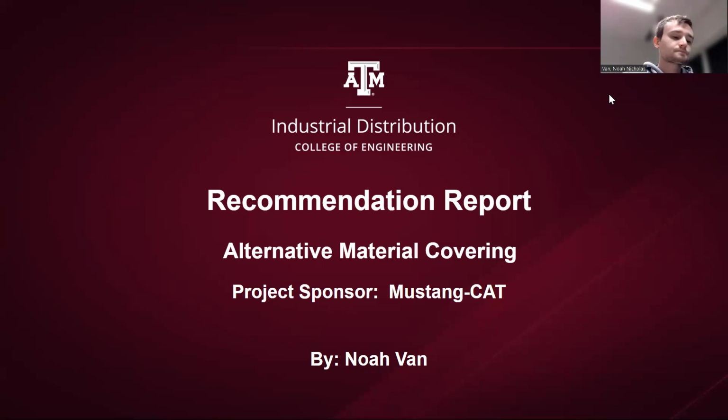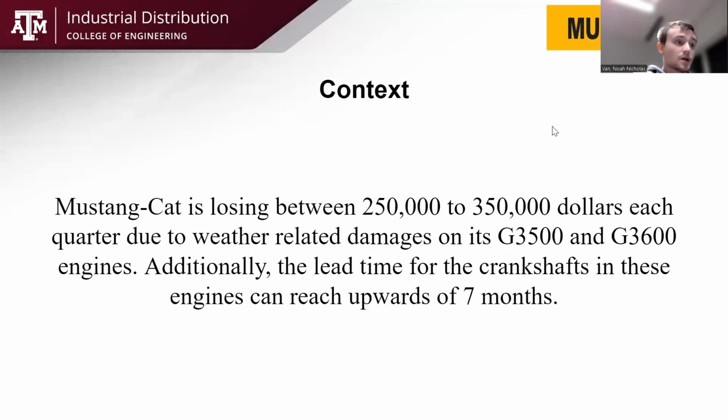First off, for context, Mustang is losing between $200,000 to $350,000 per quarter. This is due to the weather-related issues on their G35 and G36 engines. Additionally, with those damages, the lead time for replacement parts is up to 7 months. So the engines are just sitting in the yard. We need to improve that dollar amount to where it is mitigated in order to save the company money and time.